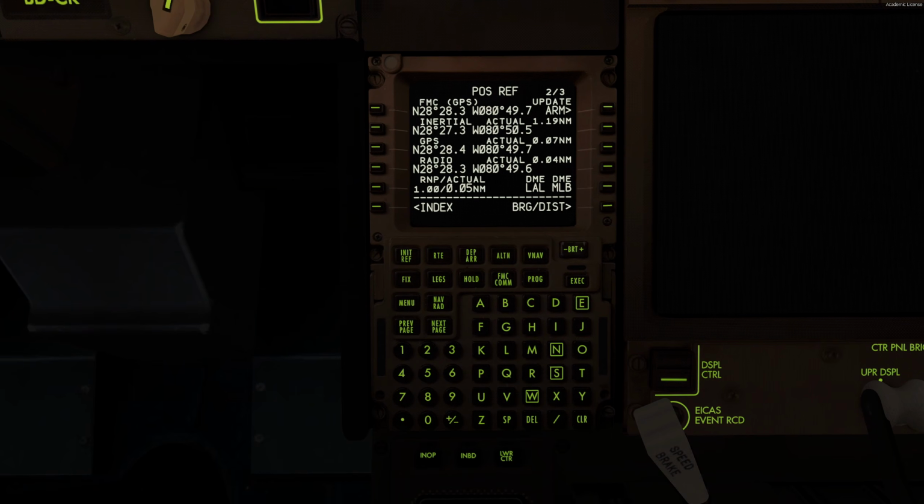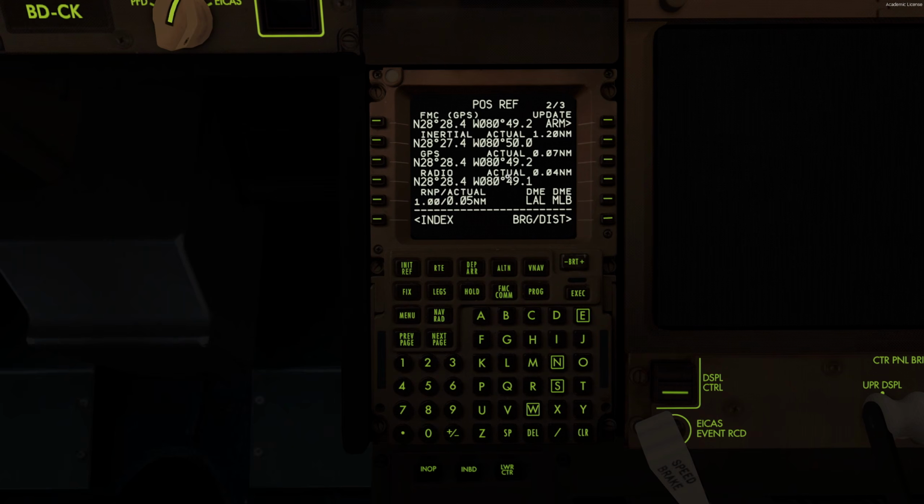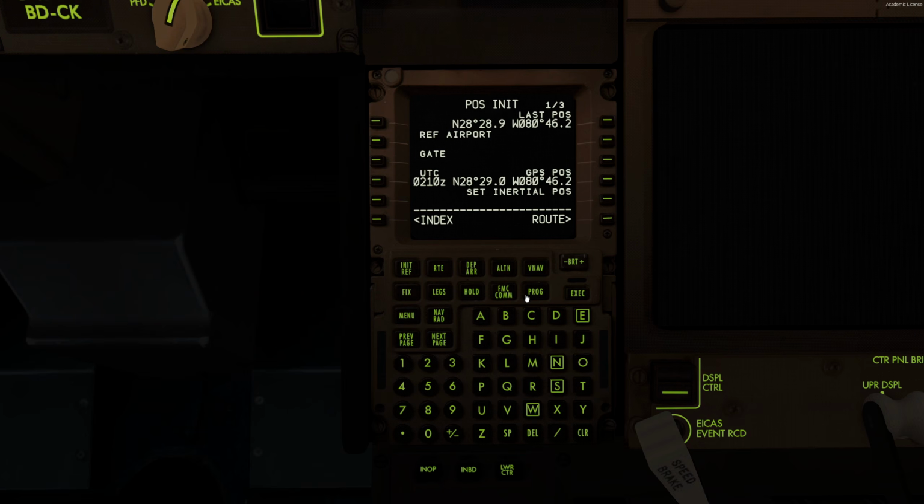But yeah, I don't know what this actual is. So apparently, according to this, if this means actual deviation, does that mean the radios is more accurate than GPS? And IRS is 1.2 knot? I have no idea. If that's the case, that's pretty interesting. Yeah, back to the progress page.